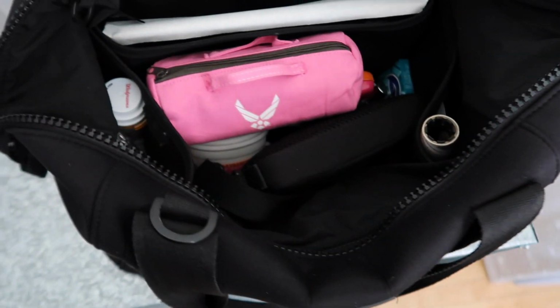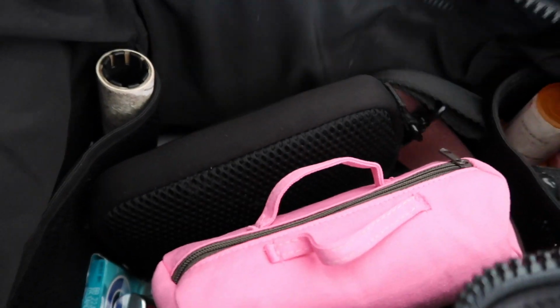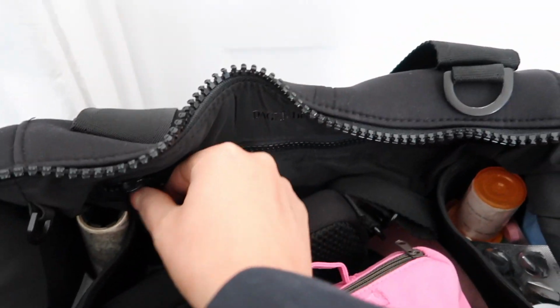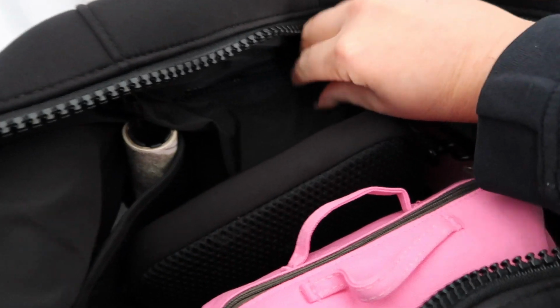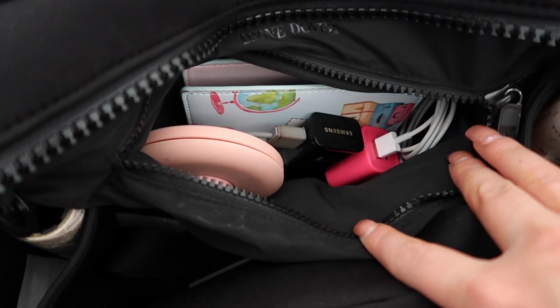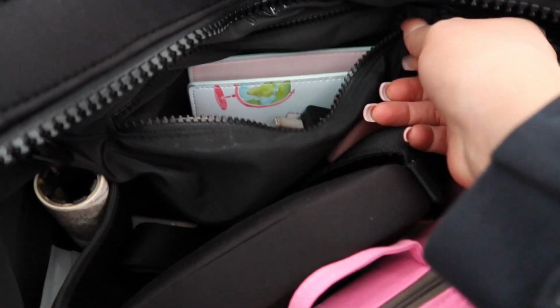So I'm just going to show you kind of the layout really quick. Inside, it has this zipper pocket. And this zipper pocket, I keep my passport along with my charging cables for my Apple Watch and my iPhone. I always keep that in there.